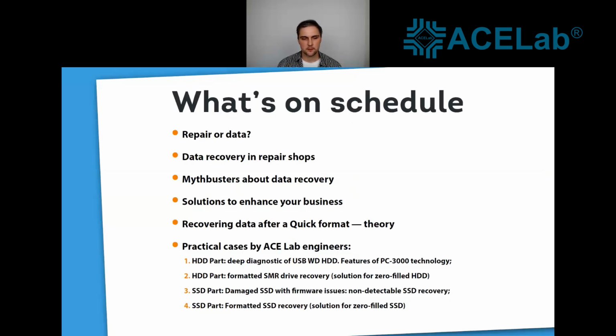Because you know that, of course, PC3000 equipment allows you to do a lot of things, but we will try to provide you some interesting information on how exactly PC3000 technology might be helpful in a PC repair shop, because I'm sure that right now, or probably in the future, you will get a lot of cases that you are not able to solve, and these cases are pretty typical, especially for PC repair shops. So we will show you how our technology might be useful for you.